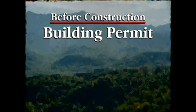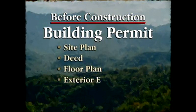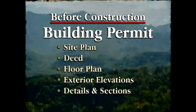To get a building permit, you'll need to assure that your planned home complies with local building codes, which vary from county to county. You'll also need a detailed building plan, which includes a site plan, a deed or other proof of ownership, a detailed floor plan, and exterior elevations of all sides of the building.